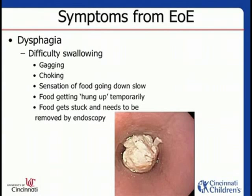As Dr. Markowitz noted, dysphagia is a very common symptom in eosinophilic esophagitis, and dysphagia refers, in a broad way, to the sensation of difficult swallowing. It's again difficult to get very young children to precisely describe what happens when they swallow something, and it may be manifest solely as episodes of gagging or choking in young babies or toddlers.